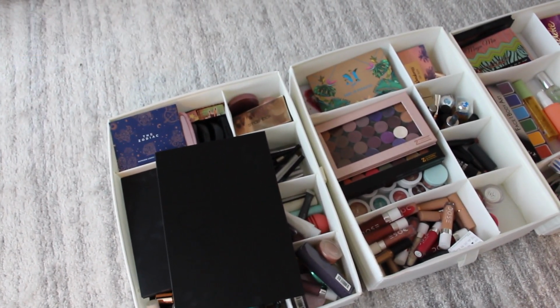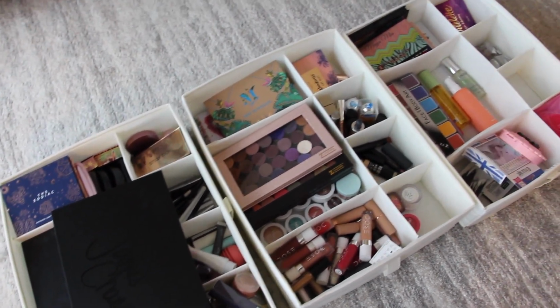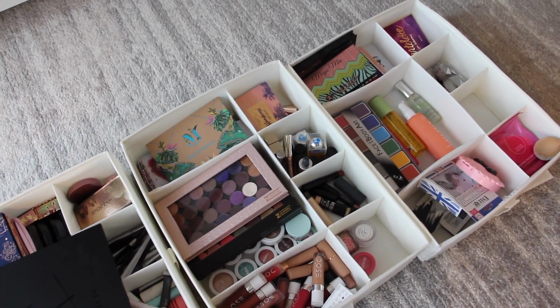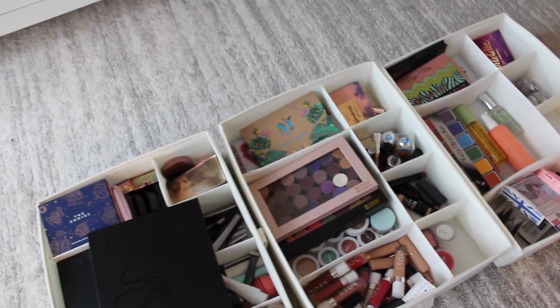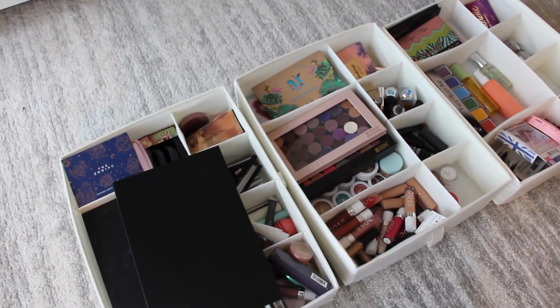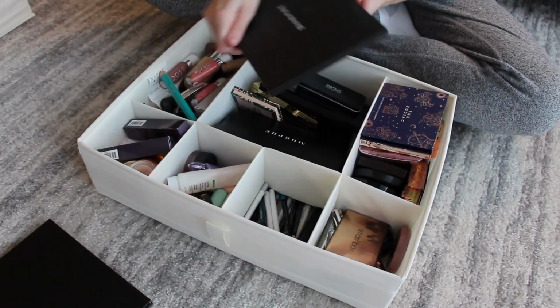section. So I'm just gonna kind of go through and see items that I'm not gonna use, items that I haven't used, or items that I potentially just want to donate or to give to other people. So I'm just gonna do a quick, fast video of it so you guys can kind of see, and then I will do an overview once it's all finished.